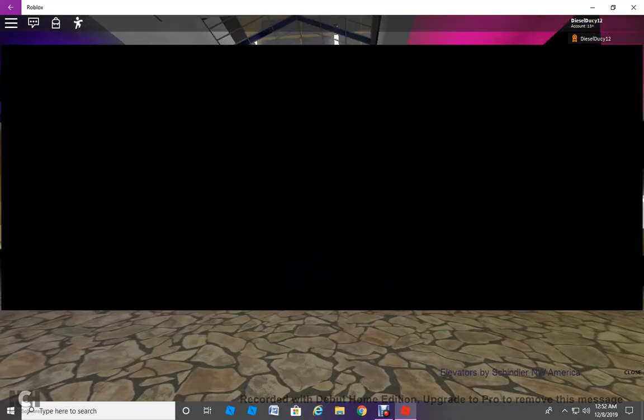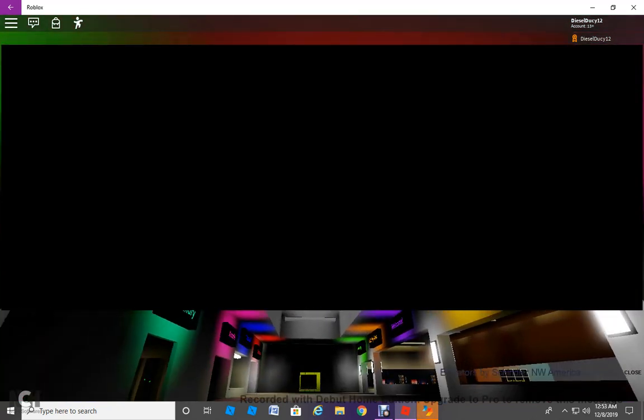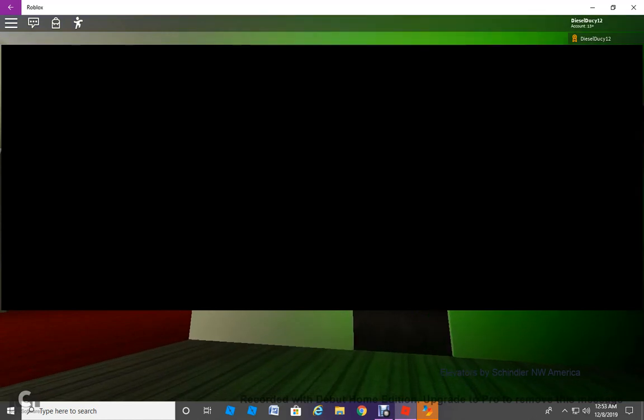Now all the montage lights we have to turn off are in the computer lab and in the bathrooms. But first, let's take a look at these neon signs. Here's cafeteria in red, Oasis in pink, atrium in blue, and computer lab in green. Now let's turn these montage lights off.